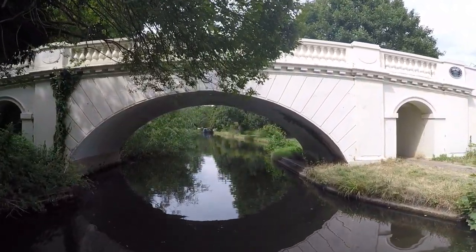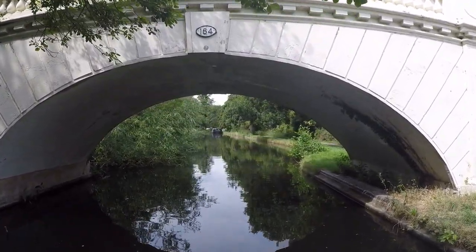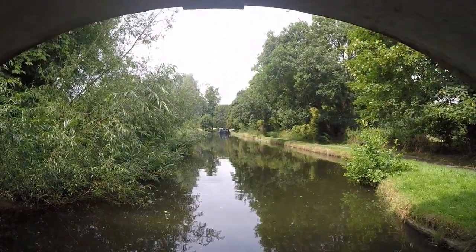Very, very nice. And maybe we'll see the Grove Hotel. No, it's just called the Grove. Oh, sorry. The hotel. It's not the Grove Hotel, it's the Grove. When you've got a name like that, you know you're posh.